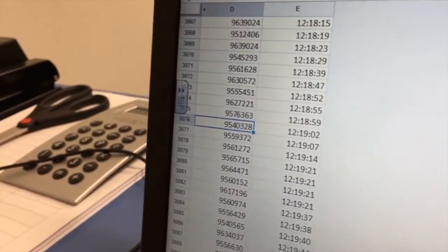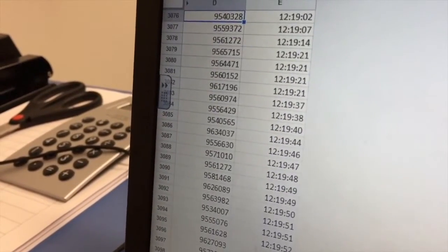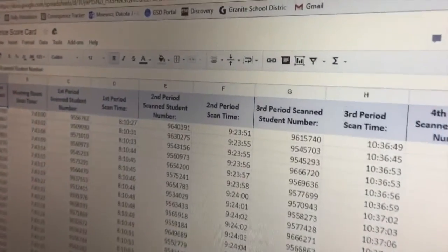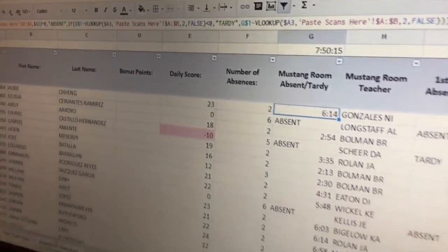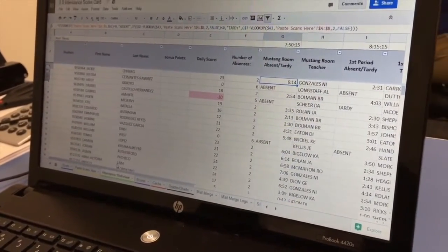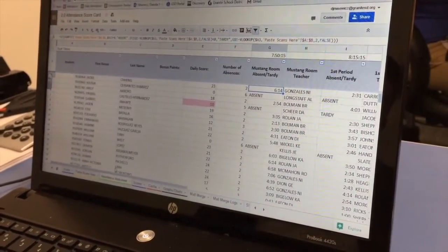It's imported into a Google sheet, and then it accumulates points based off of our bell schedule for the day. And you can see the timestamp of each one. And then I copy all of those over, put them into their corresponding period for the time. Once it goes there, it goes over to the attendance worksheet, and there's a code on each box that deciphers how early they are, if they're early, or if they're absent or tardy.